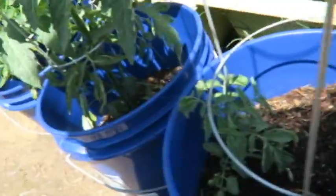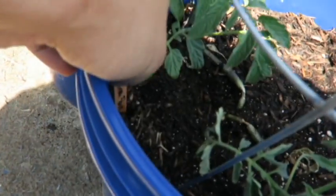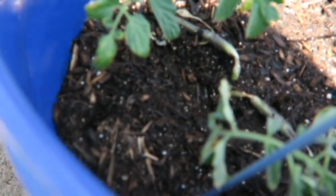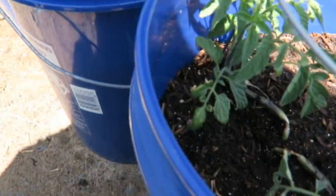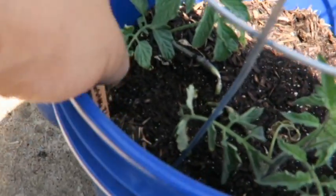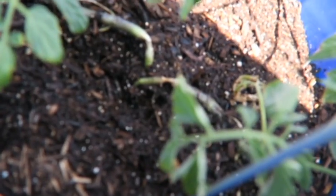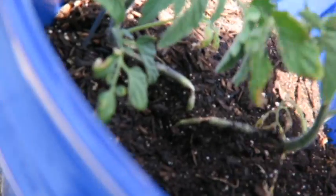This one is not doing that great. I could see some separation breaking right there. I see something not working with this vine right here, so we'll see how that grows. This is a momotaro, and I think this one has a little weakening right at the stem, so I'm not sure how that's gonna work out.